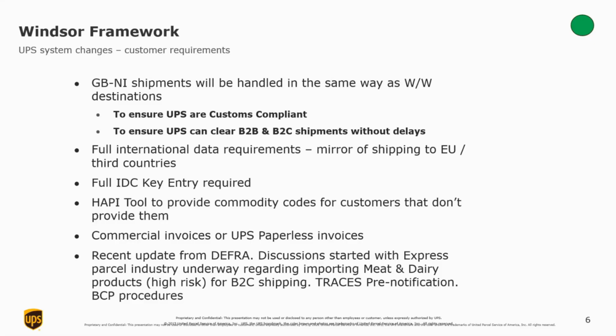As I said, commercial invoices or UPS paperless or upload my forms is acceptable. For paper copy invoices, if you're just to use your domestic shipper, 3 copies, that's 2 to the driver, 1 for filing and 1 for imaging into our system, and 1 parcel to get, 1 invoice to go on the box on the parcel.